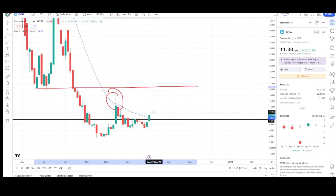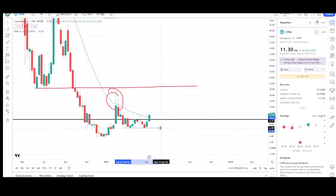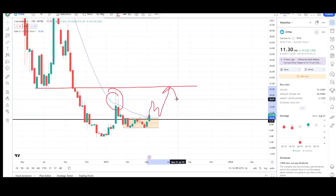But let's just say that doesn't occur. Why it did not occur is because, like I said before, this is a breakout of a range. Most breakouts will fail. So what I want to see is price break out, come back down, see two attempts to fail, and then go back up. So that's what I'm looking for CVNA to do.